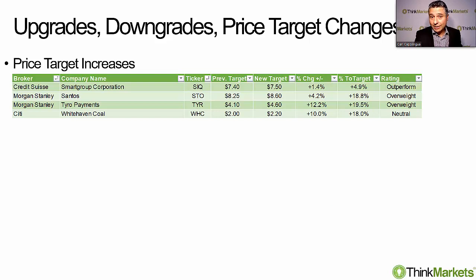The broker impressed with Tyro's performance and the way they handled the big outage they had in January, February this year. They said that the systems that they've put in place, the solutions to that outage that they've had to devise, have put them in a better position than their competitors in terms of dealing with future outages. So I guess there's a silver lining. They also said that the recent deal with Bendigo and Adelaide Bank to supply hardware and software to the bank's customers will be transformational in terms of the company's earnings. So some nice comments from Morgan Stanley on Tyro.